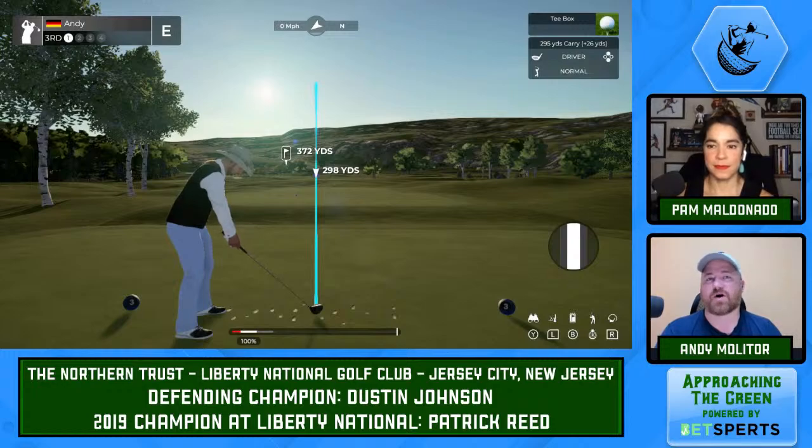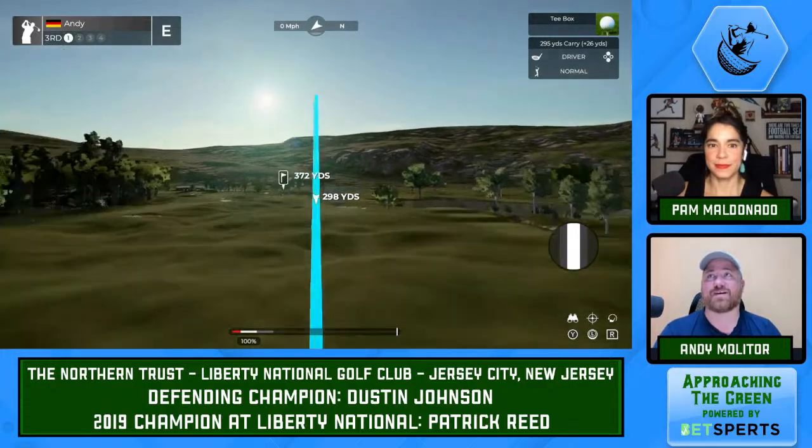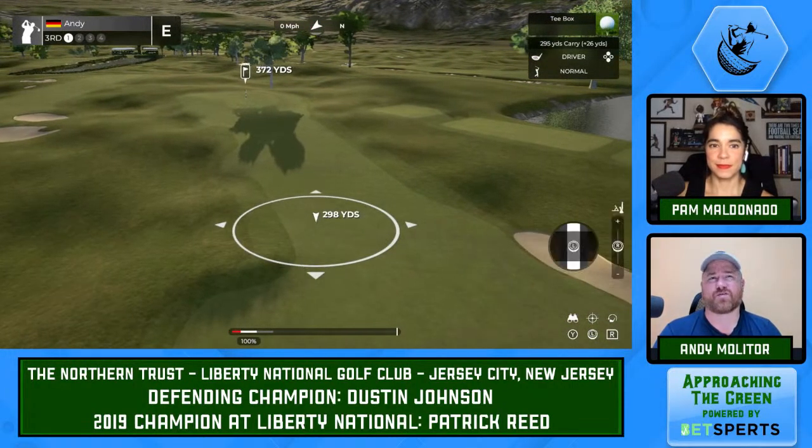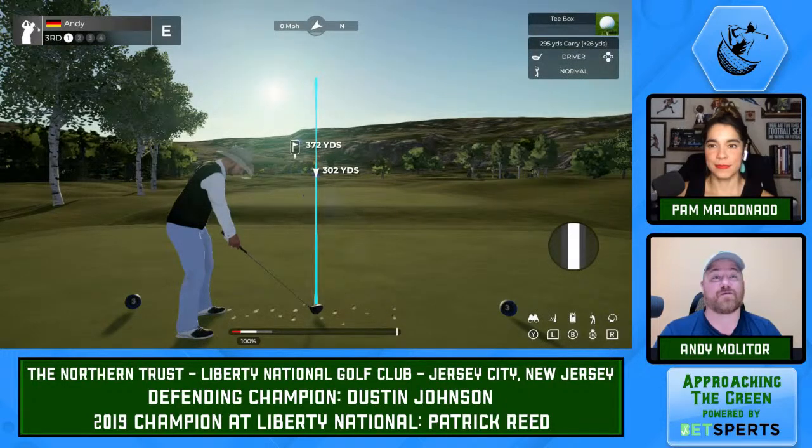It was TPC Boston last year. Apparently DJ was very comfortable on that course because he won by like 10 or 11 strokes, I think. It was a lot closer in the last few iterations at this course, with Reed winning it 2 years ago by just one stroke over Mr. Answer, I believe, a first time winner on the season. But again, I think you nailed a lot of it.